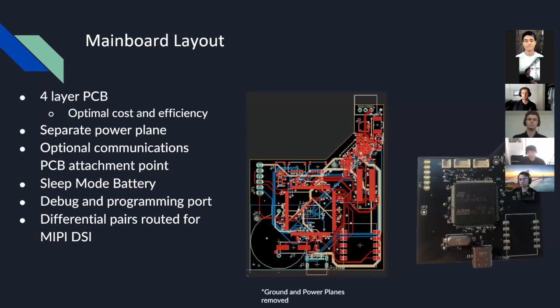So this is our main board layout. We went with a 4-layer PCB for optimal cost and efficiency. We also separated out the power plane and the ground planes to make sure we could get the optimal noise isolation between the two signaling lanes on the top and bottom. We also have an optional communications PCB attachment point where we can attach anything from Bluetooth, Wi-Fi, LoRa, Zigbee, any type of communications protocol chip that you could think of.